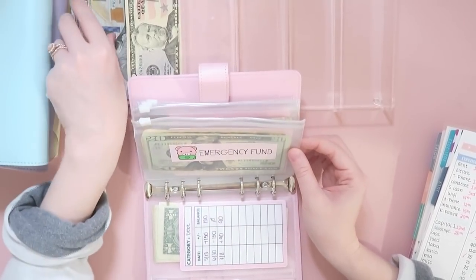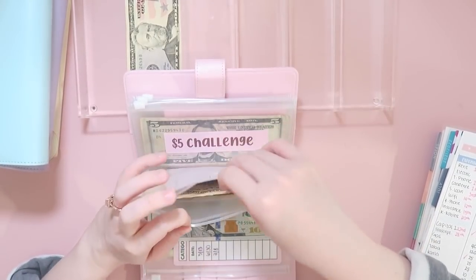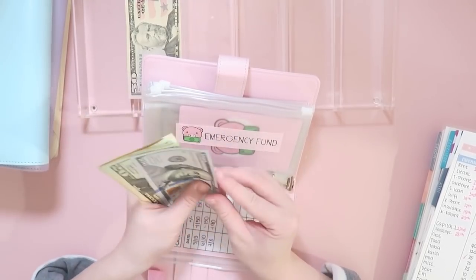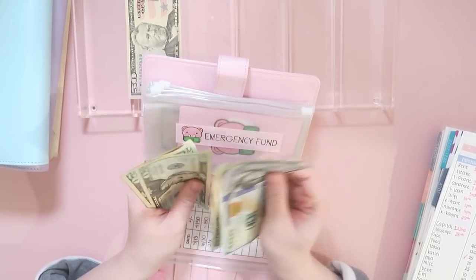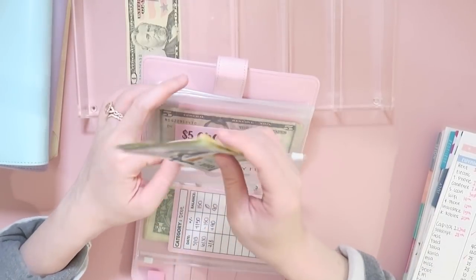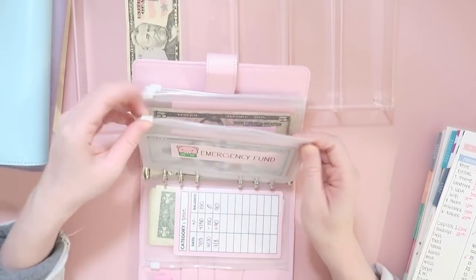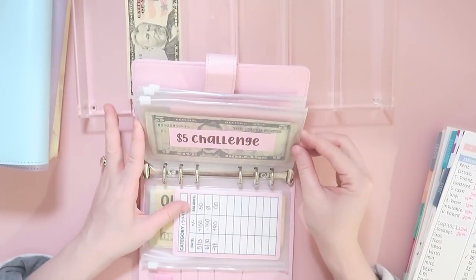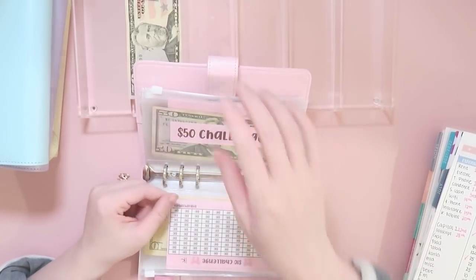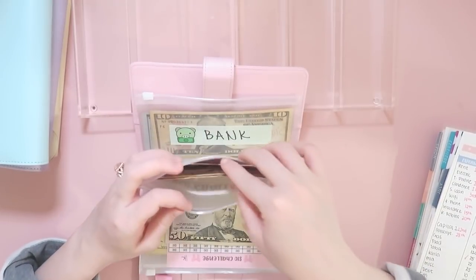So I'm putting 100 in here for our emergency fund, and this one has $90 as well from last time. So now we have 100, 20, 40, 60, 80, 90, 190, and that'll just go in the bank at the end of the month. And then $5 savings challenge does not get anything, as well as the $10. The 50 does get the $50 that's left in here, and these are just my savings challenges.